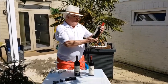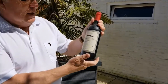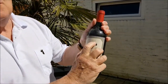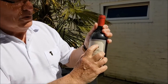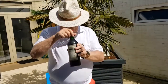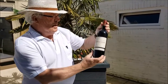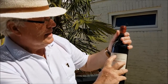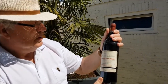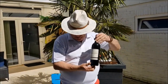The first one is a Bordeaux, Chateau Laume, of 1993, so 2018 minus 1993 is 25 years old. Then we go to the second bottle. The second bottle is a Bordeaux Supérieur of 1997, so 21 years old. And perhaps it is tasteful, we don't know, we're going to taste it.